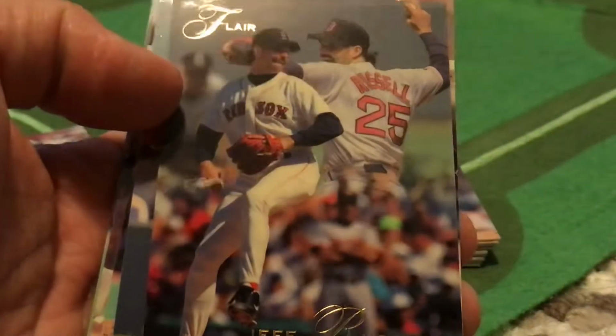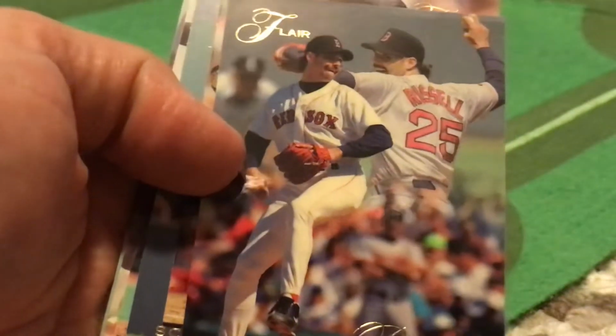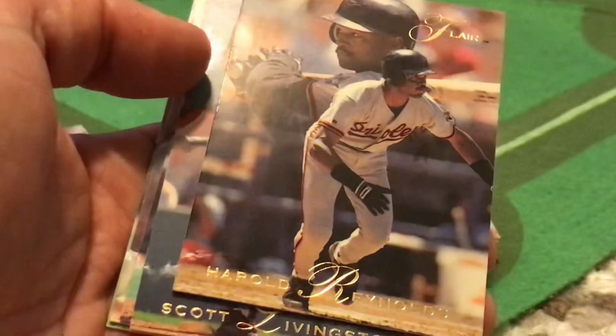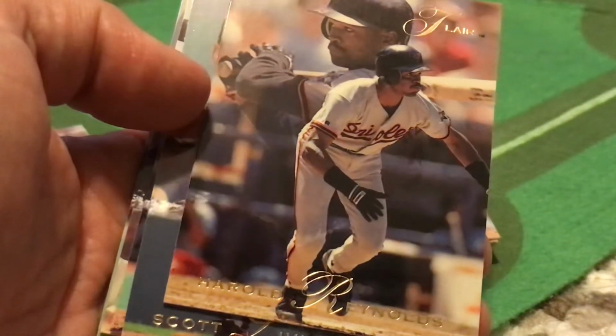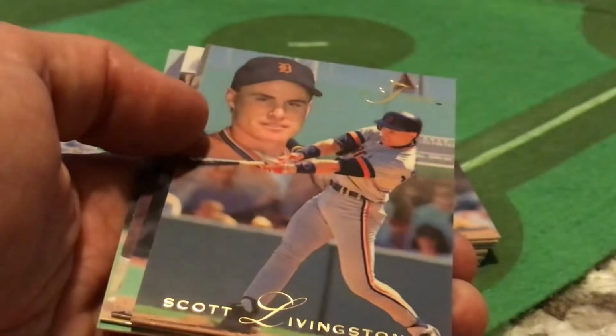We skipped to Jeff Russell, and I've mentioned this before, but this bears repeating. Every time Jeff Russell was in the windup, it looked like he was about to kill somebody. I don't know if I'm the only person who noticed that. Harold Reynolds with the Orioles. A lot of people remember Harold, of course, his days in Seattle.